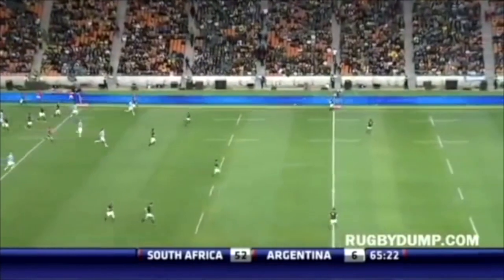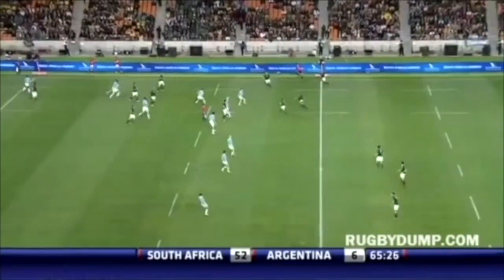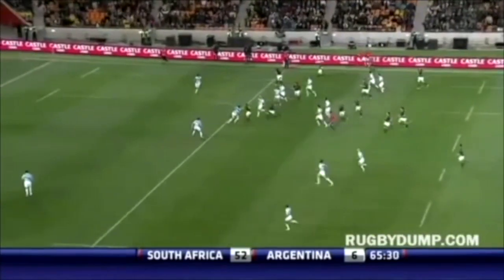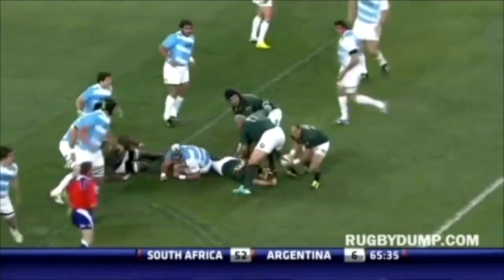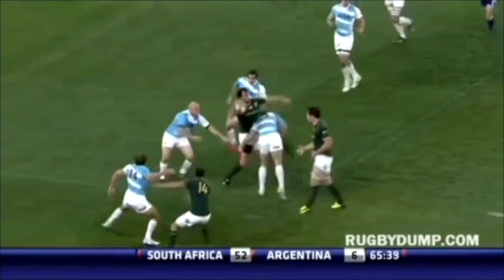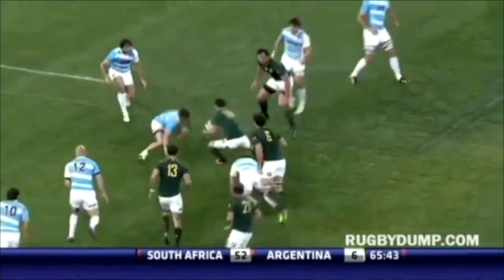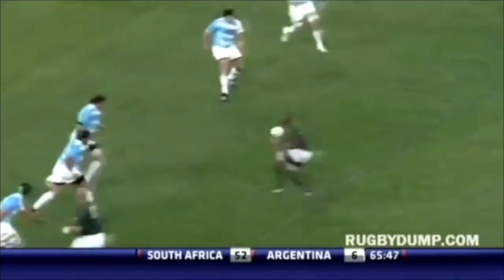It's a good clearance. Habana, Lambie. Men doubling back quickly. Lambie decides to go. Oh, look at the acceleration of this. Rather beautiful play by Patrick Lambie. Back inside the Pumas 22. Stein, Bismarck Duplessis. And then work back again. This is Bjorn Besson. Dupriere.